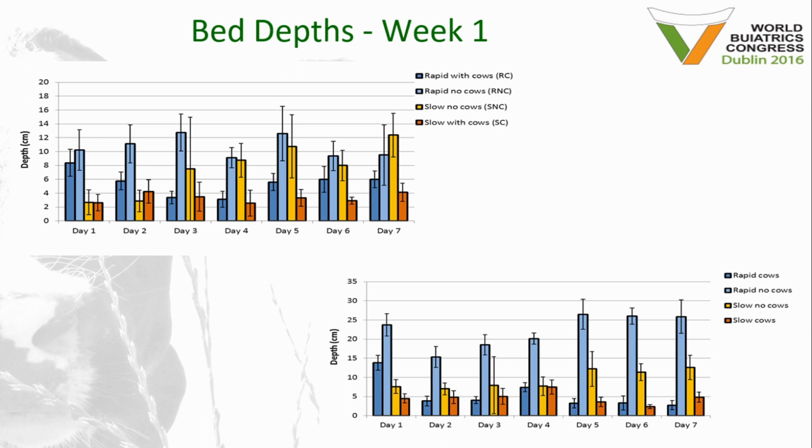fill. So you can see there's a sort of a trend through the week, obviously with the shallow fill as we build up the bed depth. But it is quite quickly compressed down with the cows. And then that was replicate 1, and replicate 2 didn't even get the same sort of pattern. And we're trying to do this exactly the same. It was the same farm workers that were putting the bedding in, the same techniques, but we weren't even getting a consistent depth of bed being built up.